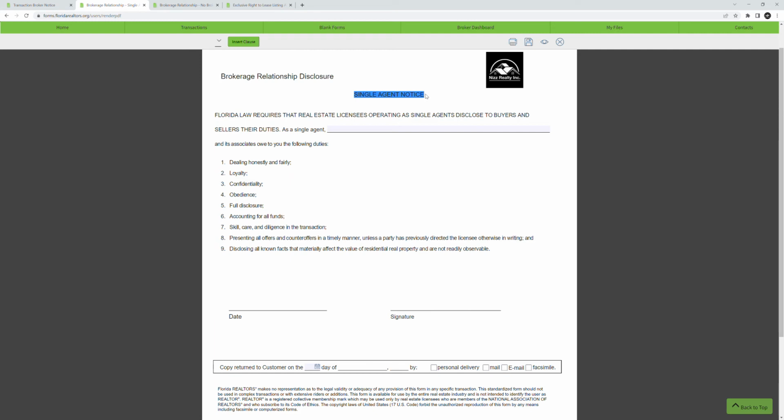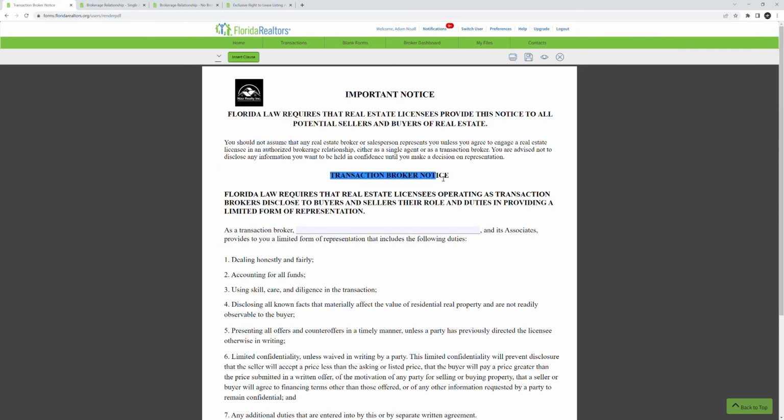So I really recommend just working as a transaction broker, especially in residential real estate. Just always work as a transaction broker. The liabilities and chances for you getting yourself in trouble with something you may do, making an error, is a lot less. And you can represent a buyer. If the buyer contacts you, there's no additional paperwork you have to do. You're working as a transaction broker. If a buyer contacts you, great, you just start working with the buyer and you facilitate the deal as a transaction broker. You could represent both sides.